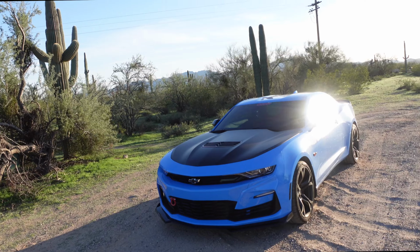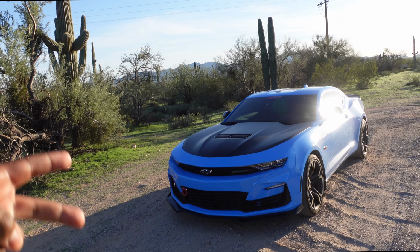I say the 6th gen is the very best gen. If y'all notice, I'm sticking to the odd numbers here. So the first gen, the third gen, and the 6th gen, I feel like, are the very best looking generations they came out with so far.